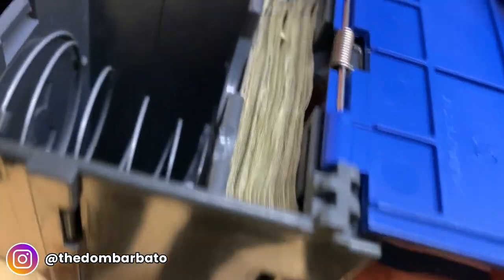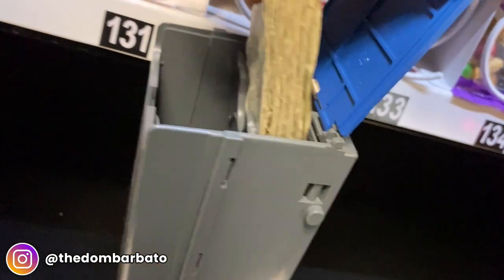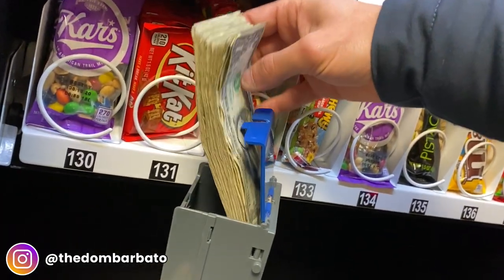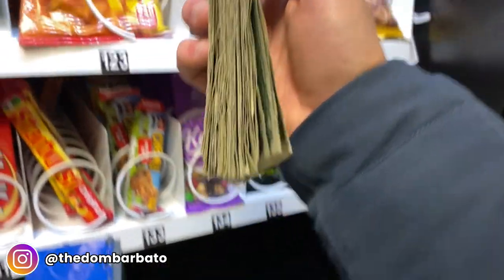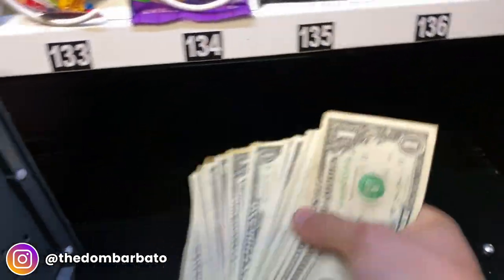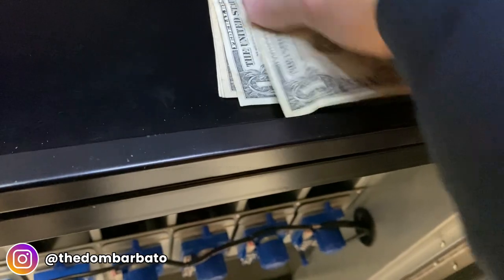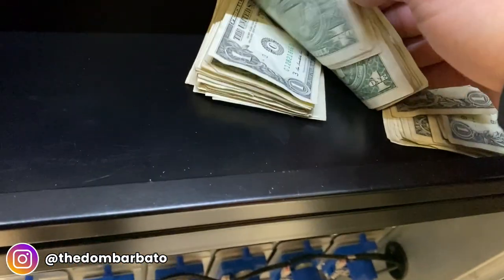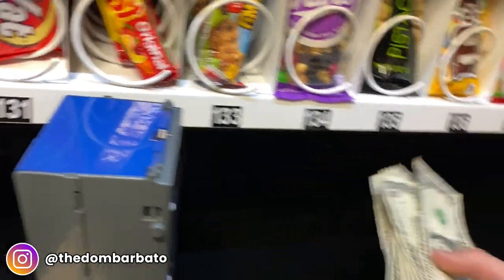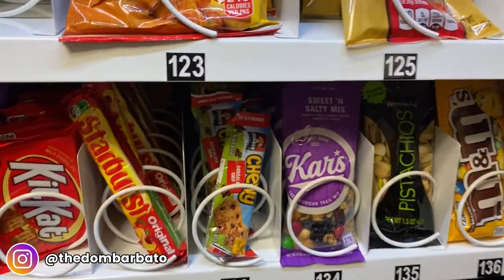That is a beautiful stack. Very nice. See some fives. Very awesome. Fives. How much you guys think it is? Comment down below. Now we're gonna fill her up.